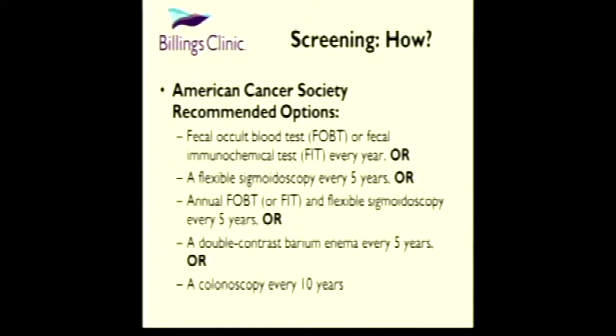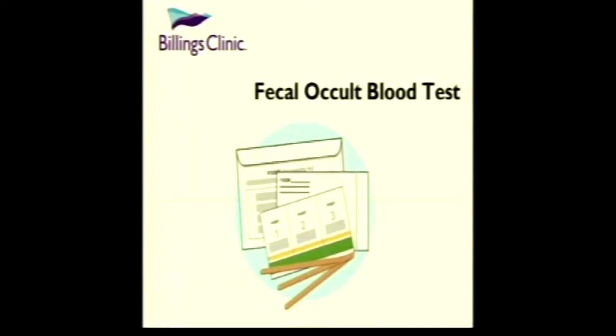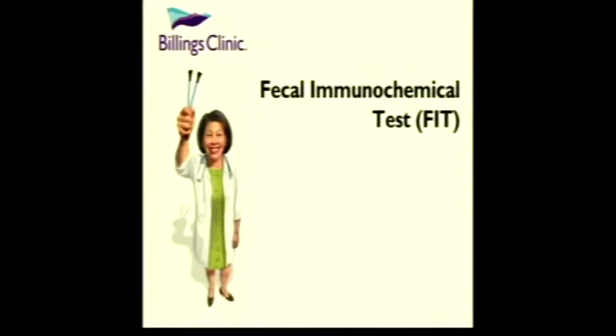So now, if you have a negative screening colonoscopy, then we say 10 years later. People always latch onto that 10 years, and then we find an adenomatous polyp. They fall out of that average risk scenario. So fecal occult blood testing can be done with the FIT test. This is the older type with the cards, where you would put a little smear of stool and have it develop to look for blood. This is the newer one, the FIT test. It's a little bit more accurate, more sensitive.